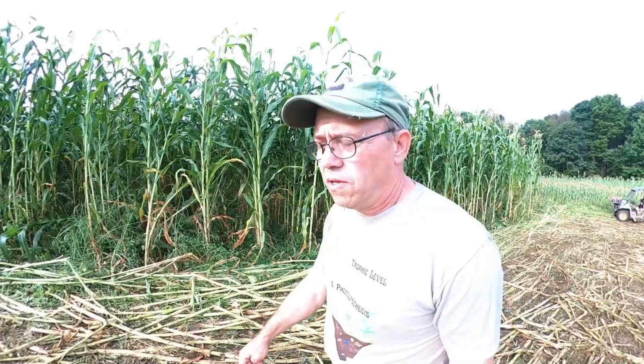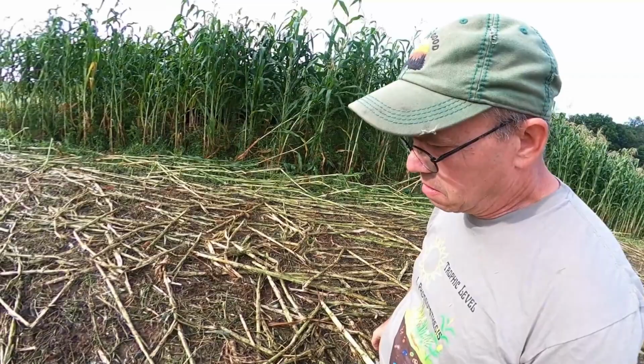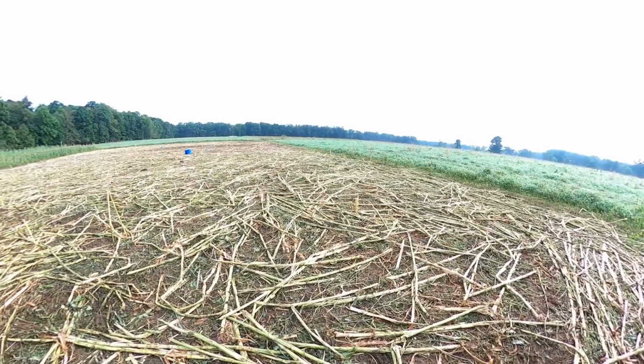The cows consume about half all the leaves, the ear of corn, and about half the stalk. So they get about 50% of what's standing there. And I'm good with that because we need biomass back onto the soil. And this works extremely well here on our place because of the living microbes. By spring, you'll never find a corn stalk here. It will be very, very hard to find any corn stalks.